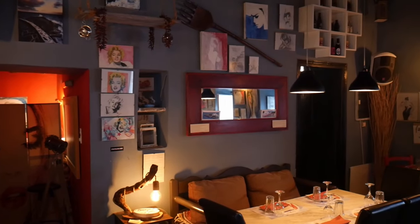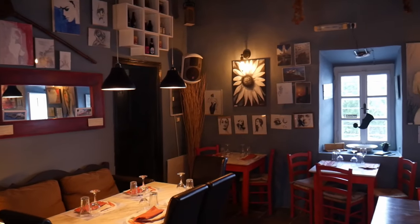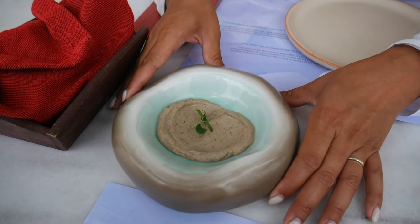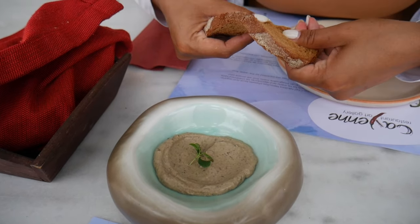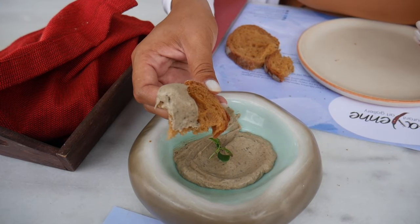This place is called Cayenne, and we made a reservation yesterday because we were reading through the menu and everything just looked so delicious. He also features local and organic products from Sifnos. Here we have an eggplant salad they bring you when you sit down. Look how beautiful and fresh this bread looks. Look at that eggplant salad.